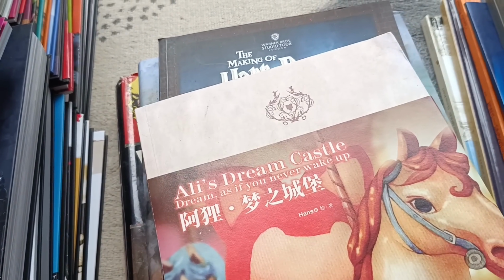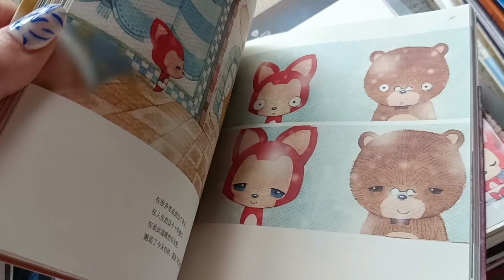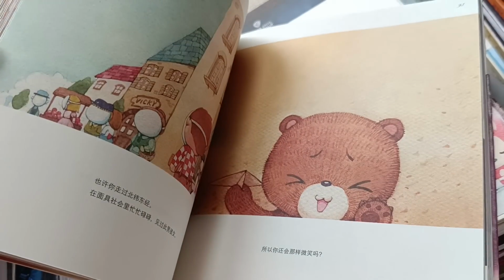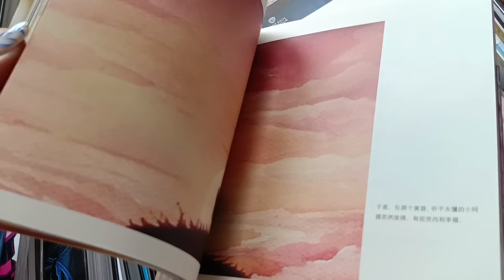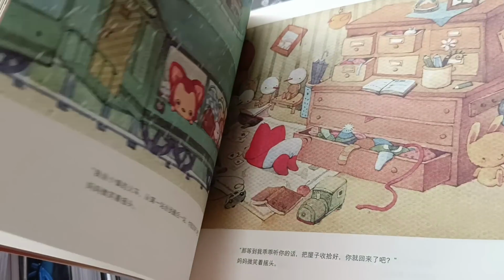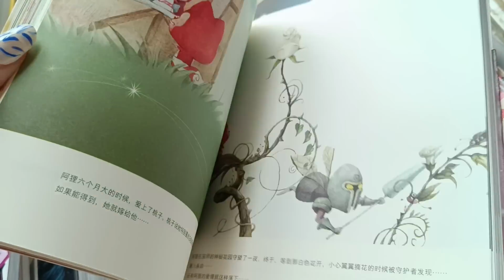Oh, and my Ali the Fox. Do you remember Ali the Fox? He's so cute. It's just a little character. Oh, look at him. I was obsessed with him when I was pregnant with my son, and then when he was a baby, I associated him with my son. We were saying that my son was a little fox baby, and every time I see an image of Ali the Fox, I think of my son when he was a baby.